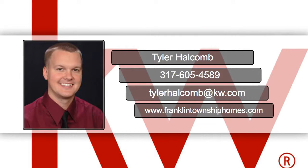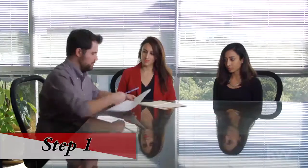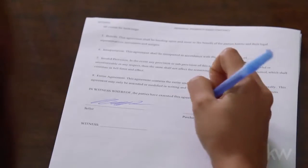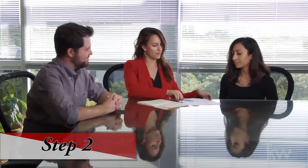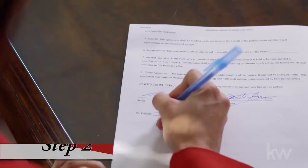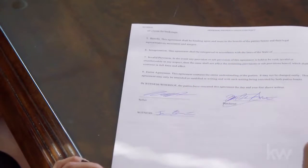Now that you've made an offer on a home, let's go through the remaining steps of the closing process. Step 1. After you and the seller sign and agree on the terms of the purchase of your home, we have an executed contract. Step 2. Any earnest money you have agreed upon is deposited into an escrow account.